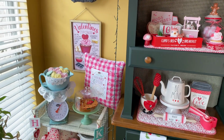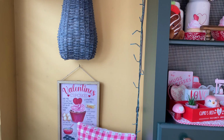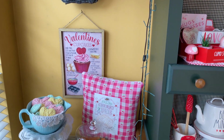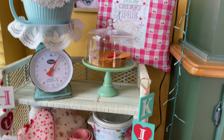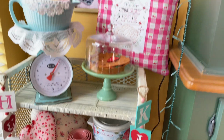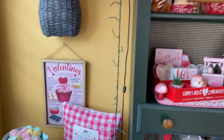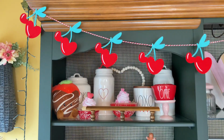Here's the side of it, and I have this basket filled with flowers. That's a Hobby Lobby Valentine cupcake sign. I don't know why I put that pillow there. It's not supposed to be there. But then those are hearts that I made on the scale, and also below that I made last year. Moving up to the top of the hutch, there's that cherry heart banner I got at Target this year.